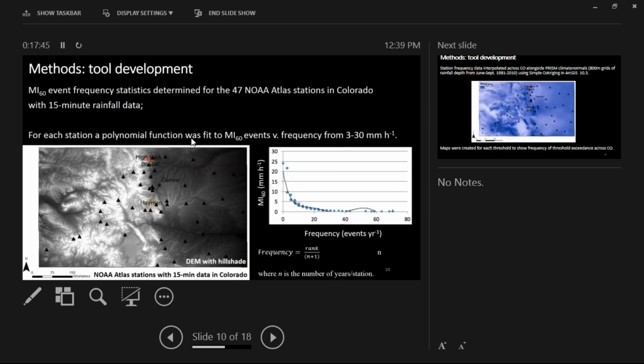Okay, so the tool development, our final objective. The methods to develop the tool were that we compiled all of the rainfall data from 47 NOAA Atlas sites within Colorado that had 15-minute resolution data. You can see those here on the map, overlaid on a digital elevation model showing the hillshade. So you can see the fire outlines.